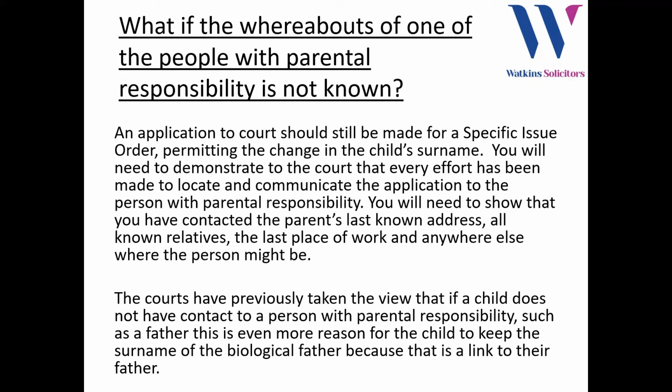What if the whereabouts of one of the people with parental responsibility is not known? An application to court should still be made for a specific issue order permitting the change in the child's surname.